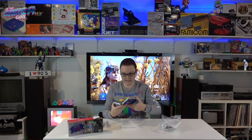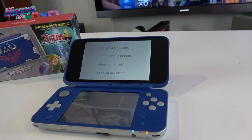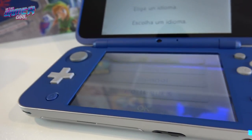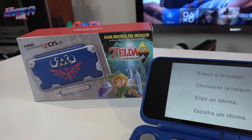On the inside, it is a gorgeous blue. I think this is one of their better variants of a handheld. They always make awesome Zelda ones, don't get me wrong, but the green limited edition one that I got, that was a US exclusive. I do have that one, and it's not as nice as this one. So yeah, I'm really excited that this did come and I got it.